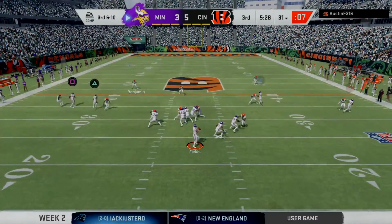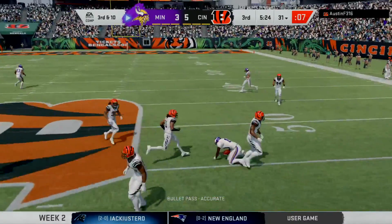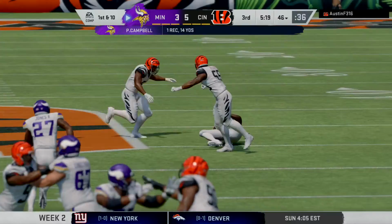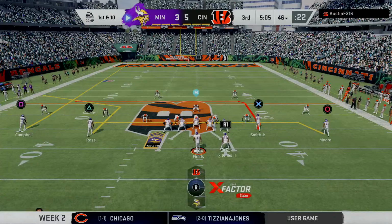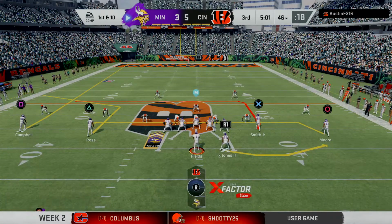The pressure drops off as they'll look to throw. Got an open man. That's Campbell. They get 14 there. 1st down, Vikings. That was a nicely run slant route, and what the receiver's trying to do is make the defender think he's going upfield for a deeper route, and then breaks it off, usually after about 3 to 4 steps, and cuts towards the middle of the field.